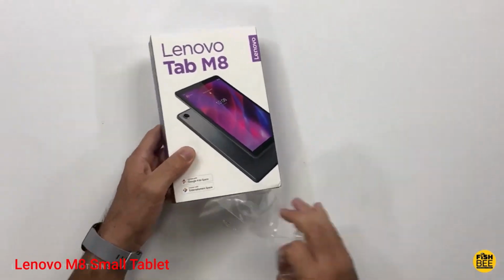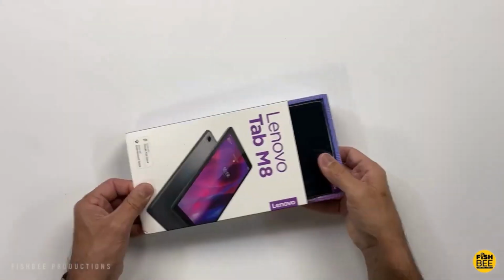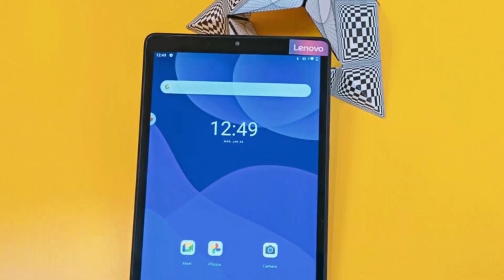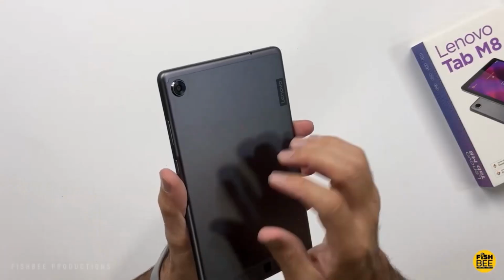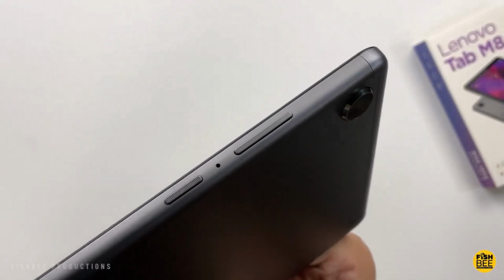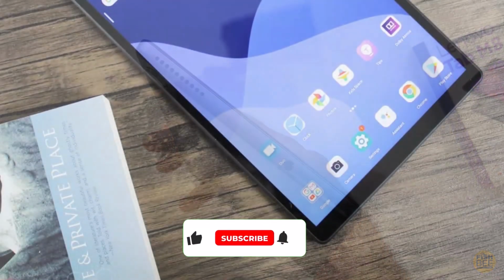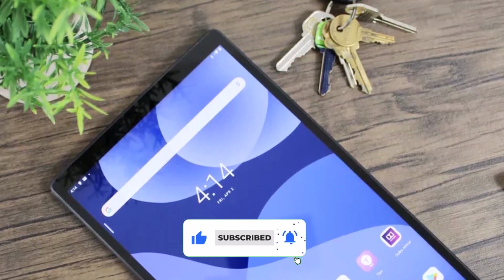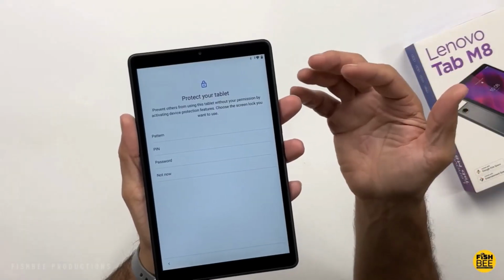The Lenovo M8 tablet is truly a do-it-all device. With a vibrant 8-inch HD 1280 by 800 display, it delivers an innovative visual experience. This Lenovo tablet makes your favorite movies more immersive than ever. It runs on the latest Google Android 9.0 Pie operating system and has a powerful Qualcomm octa-core processor. It allows you to browse the web smoothly and handle multiple apps with no performance lag.